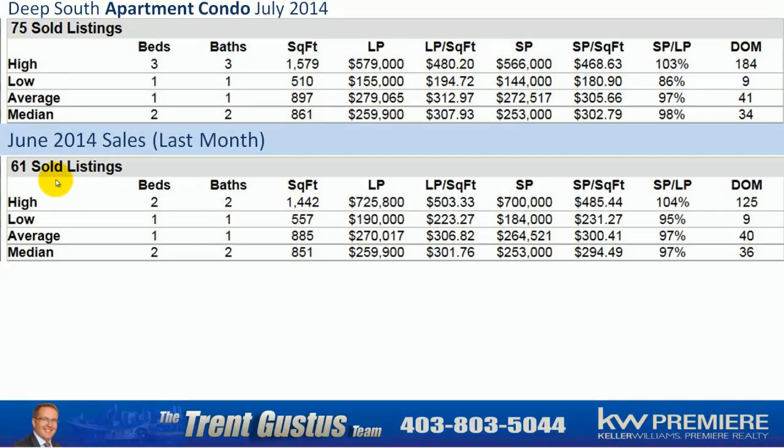Now, if you want to compare that to last month, 61 sold listings for the month of June. It's interesting that this is one of the few markets that actually had more sales in July than it did in June. And the prices are also up for that area as well. They had $294 as their average sale price, and they're up to $302 for the median group.